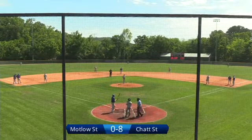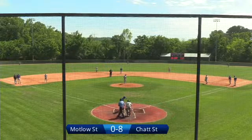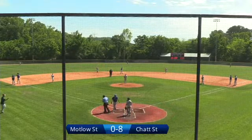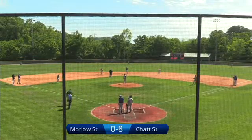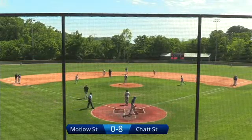Still 1 out here in the bottom of the 6th. Bases loaded. And we get interrupted by the head coach. He's going to come talk to his pitcher, and we'll slow things down and wait for him to finish.